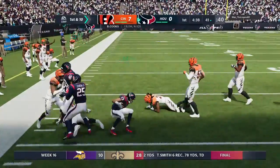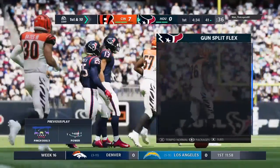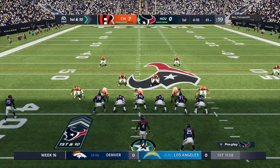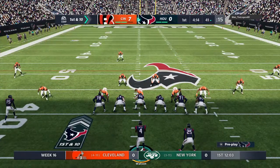Get him down, but not before he takes it across the 40-yard line. That play going for 16 yards to start the drive. 1st down. One play has him up past the 40 already, and another 1st and 10. 57, Mike, 57.